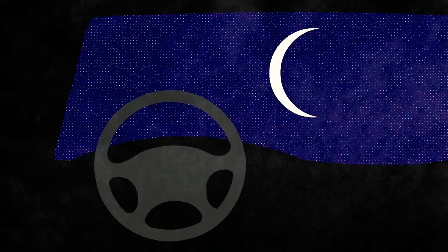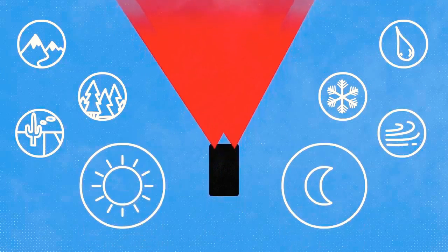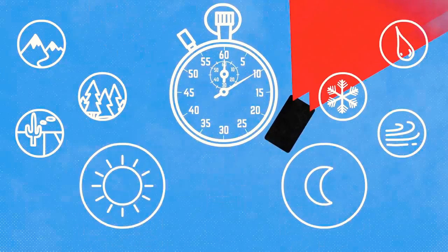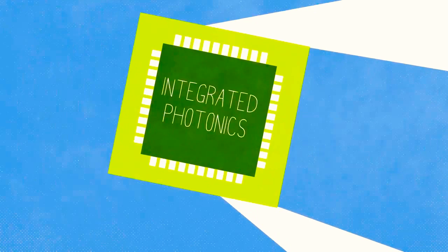With no human at the wheel, the car needs smart eyes, sensors that'll resolve these details, no matter the environment, weather, or how dark it is, all in a split second. That's a tall order, but there's a solution that partners two things: a special kind of laser-based probe called LiDAR, and a miniature version of the communications technology that keeps the internet humming, called integrated photonics.